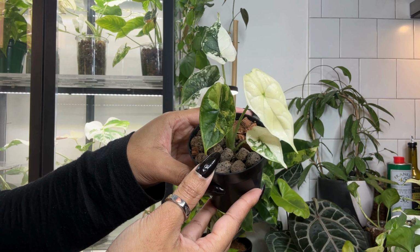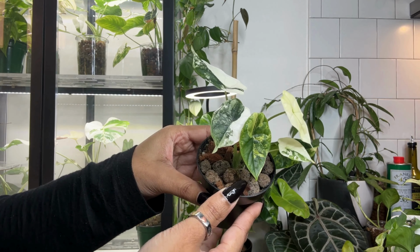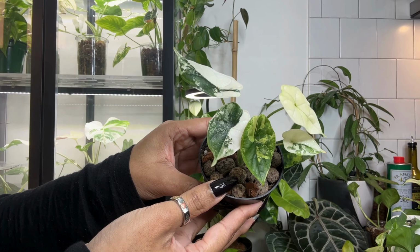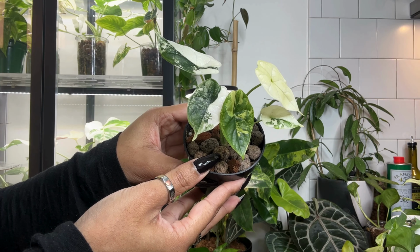Generally, I allow new plants to acclimate for a couple of weeks before rehousing them. I do believe this is my first wishlist plant of this year of 2024.